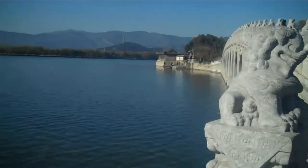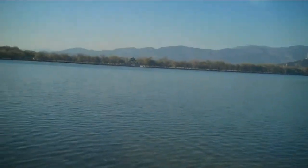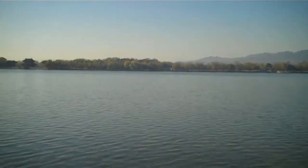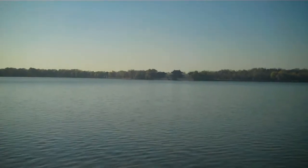And you can see other buildings. You can see what almost looks like a lock all the way across. Again, bridges. And again, a whole different architectural style across this part of the lake as well. Enormous, of course.